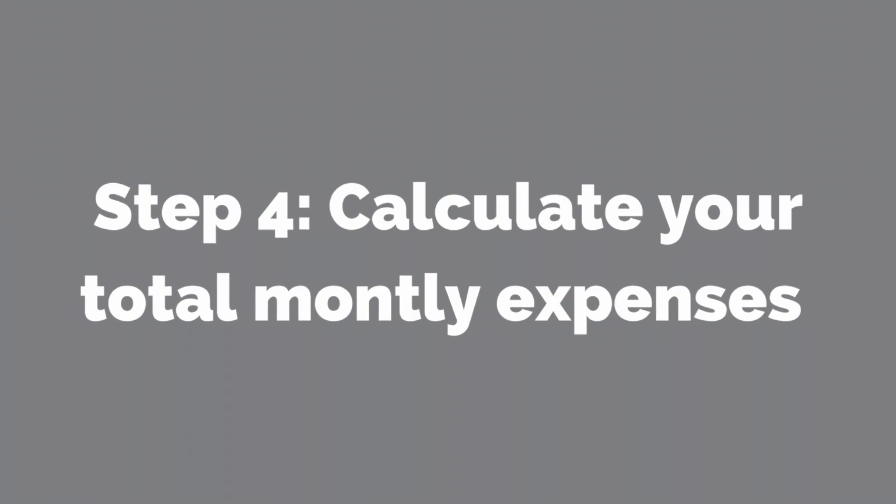Once you start going through step 3, you may notice that you are able to save $5 or $10 per some of your expenses. And you might think, well, that's not a whole lot of money. But trust me, once you start adding that up, it's going to make a big difference. Now, once you're done going through all of your expenses, then it's step 4.